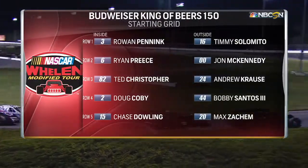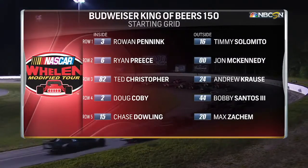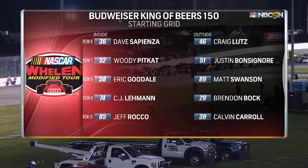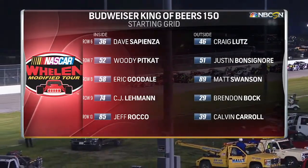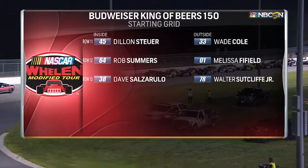He's got points leader Timmy Solomito right alongside of him as we work our way back. Look at Ted Christopher, still wheeling it for an older guy. Yeah, he's got a lot of gray hair, broken wrist. He just keeps digging. Woody Pitcat on the inside of row 7 as we look back through the field. Yeah, you got a couple young kids with C.J. Lehman and Brendan Bach in the back there.